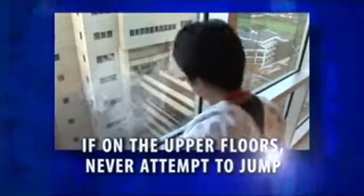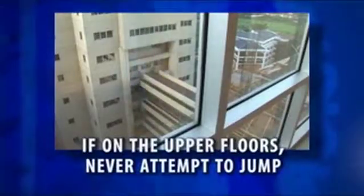Make some noise to call the attention of the rescuers. Use a belt, shoe, or bag to hit the walls, doors, and exposed pipes. If you are located in one of the higher floors, never attempt to jump.